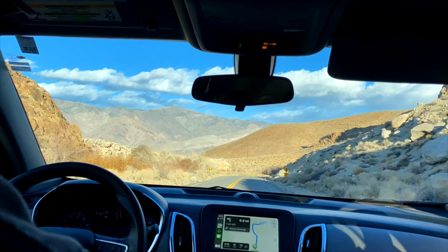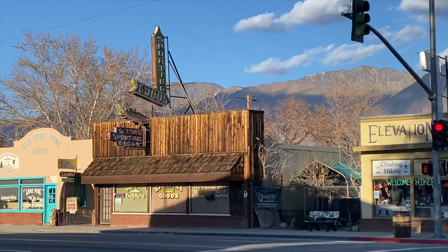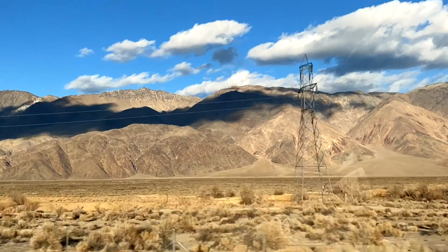I love it here. We're coming back. We recommend visiting Alabama Hills during sunrise or sunset so you get the perfect magical lighting in your photos.